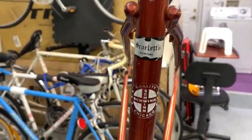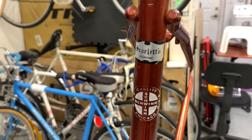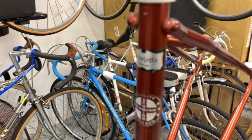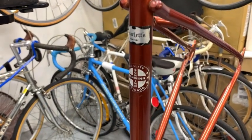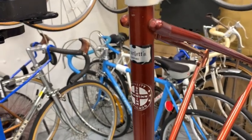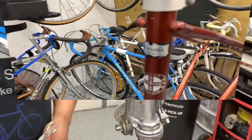And I'll probably remove that Scarlet sticker, because here in South Florida, Scarlet's is a gentleman's club. And it's not really a cool decal anyway. I only leave decals that have the Schwinn dealer logo on them. So if it's just a bike shop, I take it off. I just take a heat gun to that and then it peels right off.